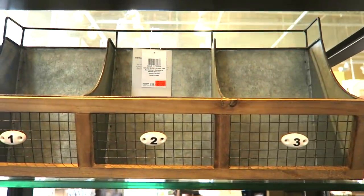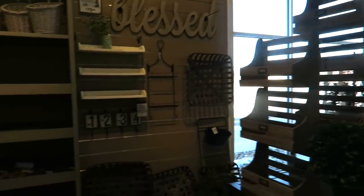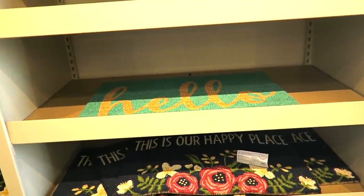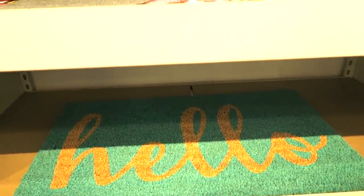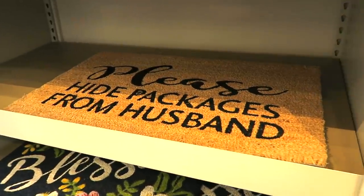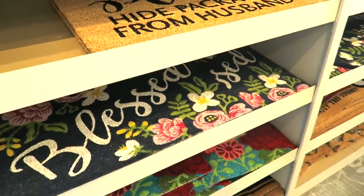This organizer should look familiar. I actually have this hanging on my kitchen wall. I love decorating it for Christmas, but I still am kind of out of ideas for right now, so it's hanging on my wall empty. But lots of fun outdoor rugs. I had to giggle at this one. I've seen it on Instagram before, but this definitely applies to me for sure. I liked that one.